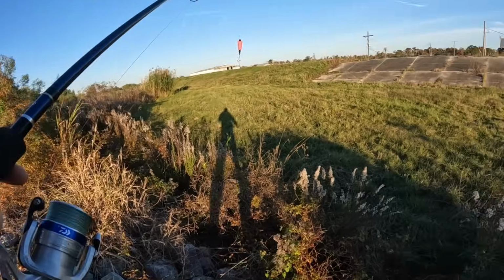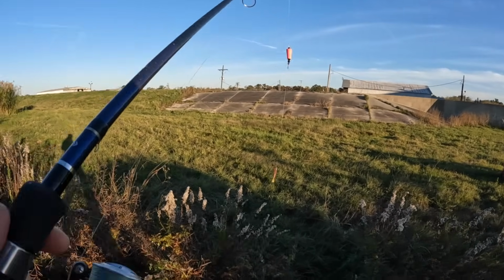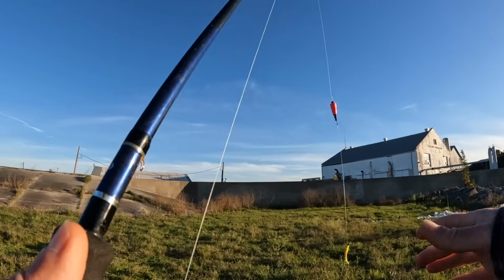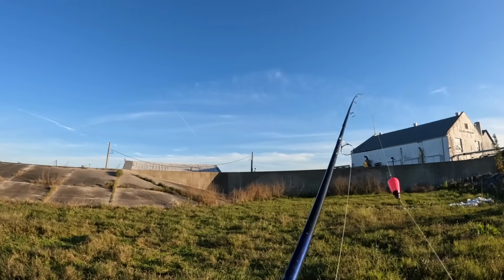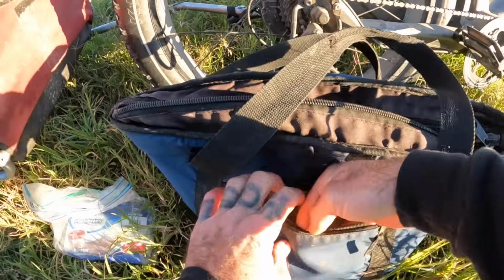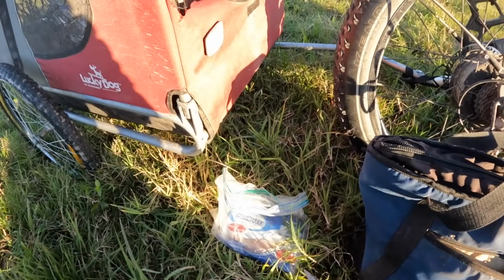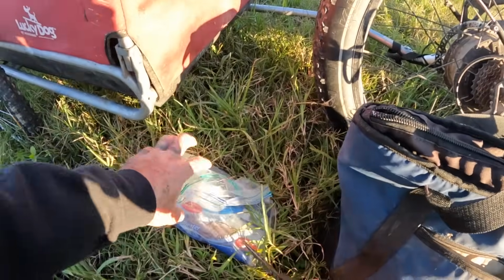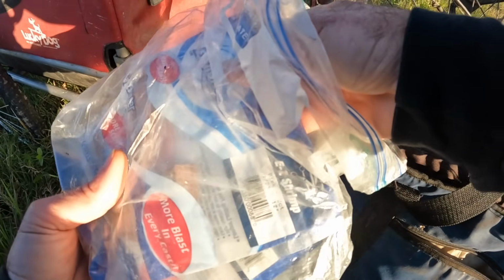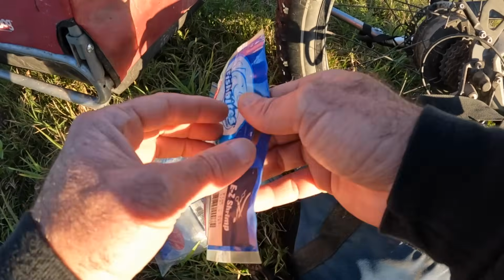That was about a bazillion casts with the popping cork at this spot. Probably 2 to 3 bazillion casts in all. I think the water's just too dirty. Making a big switch here, kind of the switch I spoke of. Okay, so here we go. Fish bites right here.